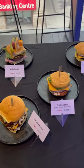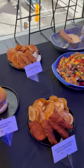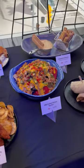For this season, a couple enticing new food options, a variety of burgers and chicken sandwiches, to churros, burritos, and the Garden Dog, a plant-based hot dog.